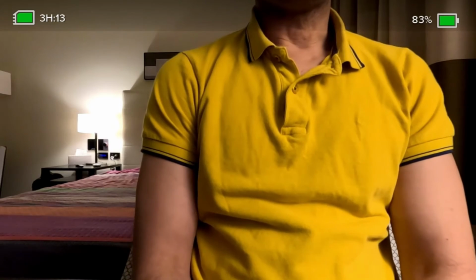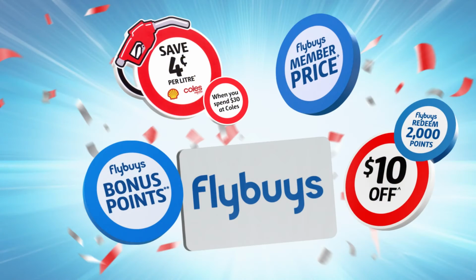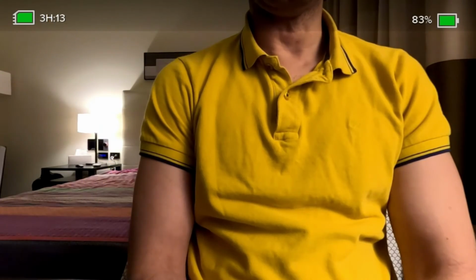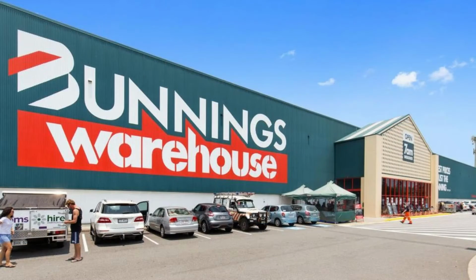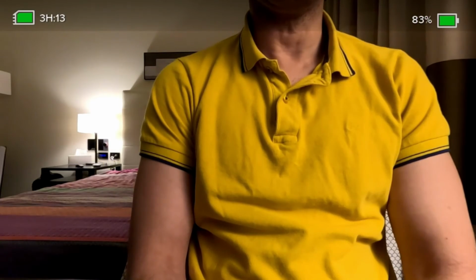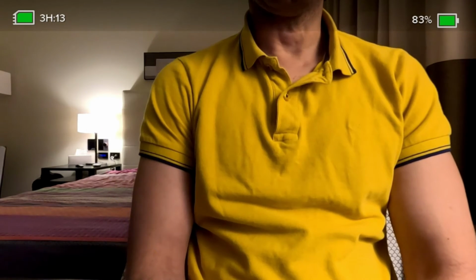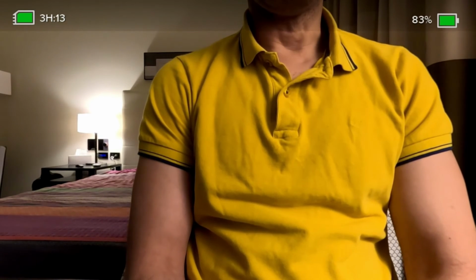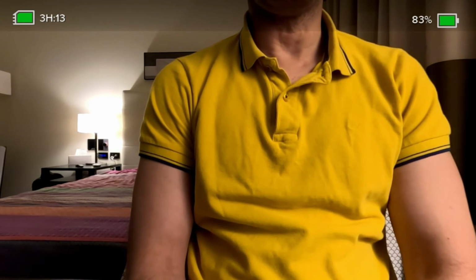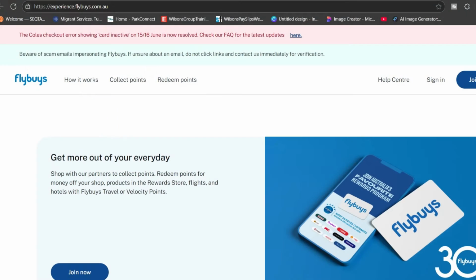Let's get started. Flybuys is a free loyalty program that lets you earn points when you are shopping at major Australian retailers like Coles, Kmart, Target, Officeworks, Bunnings, Shell Coles Express, and many others. For every $1 you spend, you earn 1 Flybuys point, and those points can be used for money off your groceries. It means that whatever groceries you buy from Coles or other stores and spend money on it, you earn points on that.